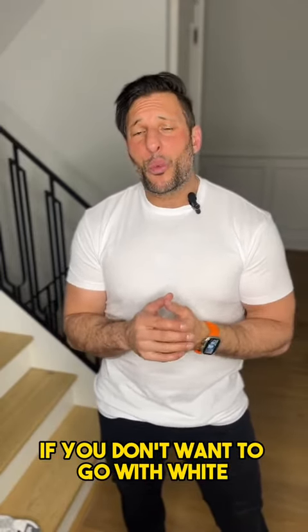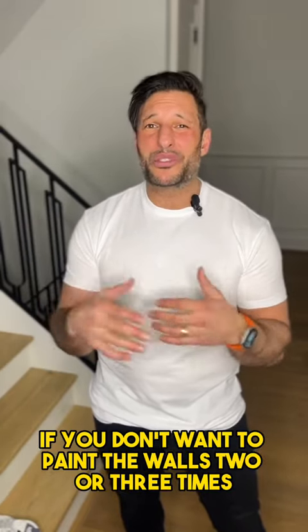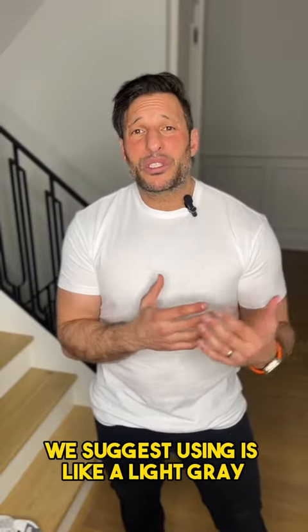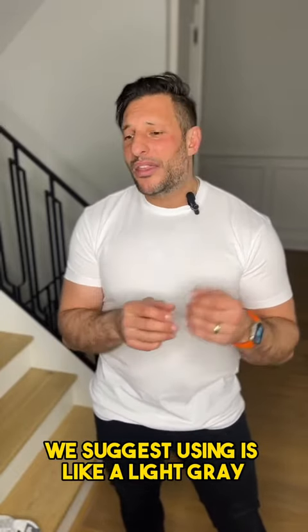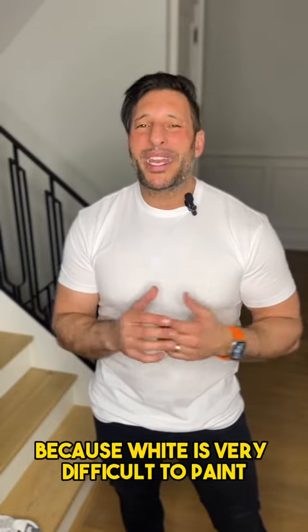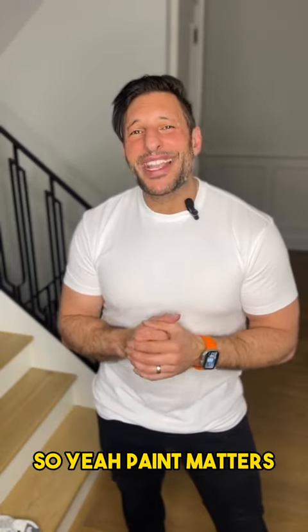If you don't want to go with white, which is sometimes hard, especially if you don't want to paint the walls 2 or 3 times, put 3 or 4 coats on it, there are some other products we suggest using, like a light gray. There's like Bubble and Mist, which covers really well. You only have to do 1 or 2 coats because white is very difficult to paint. So there's also those options. So yeah, paint matters. Try to keep it bright.